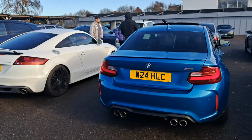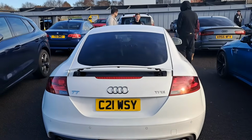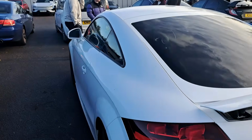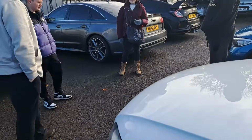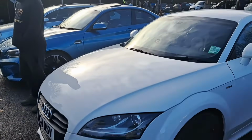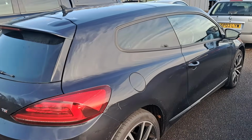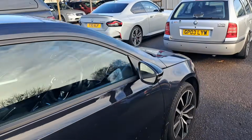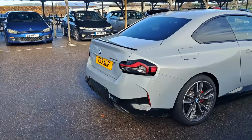Another WM2, another Mark II Audi TT. These two particular cars seem to be breeding down here today. I'm not quite sure why. And lots of these are white and S-lines or S-line black editions. Another Scirocco. I imagine that's like a 1.4 or something if it's not showing a 2-litre badge. Then an M240i, a current model.